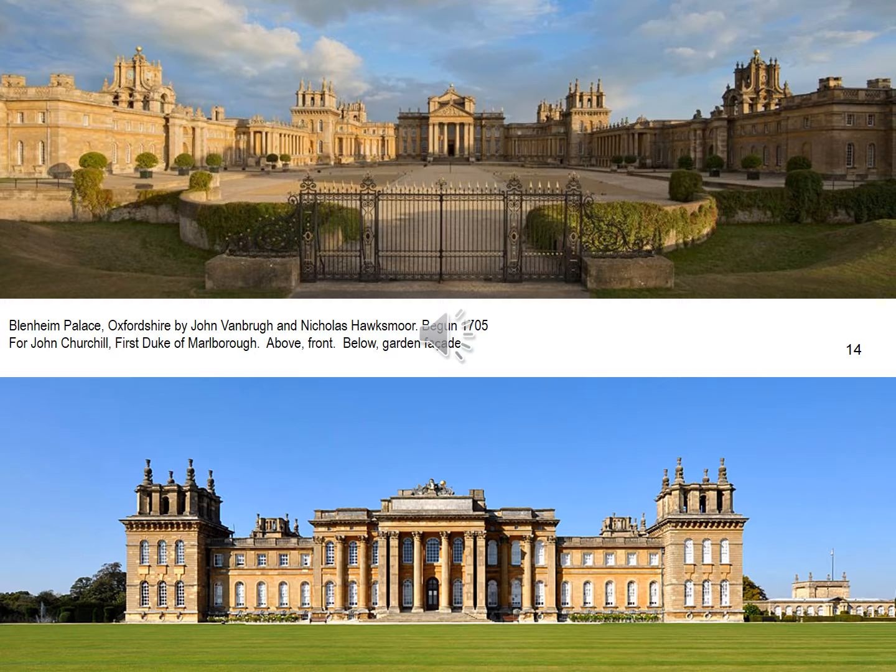Of course, monarchs are not the only ones concerned with expressing power during this age of absolutism. Other great wealthy noble families also built new houses or renovated existing structures in significant ways. England is famous for having hundreds of such great houses, many really more like castles. And Blenheim, begun in 1705 for the first Duke of Marlborough, is one of the most famous.